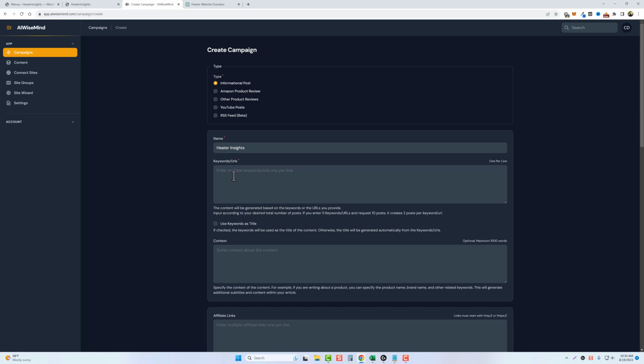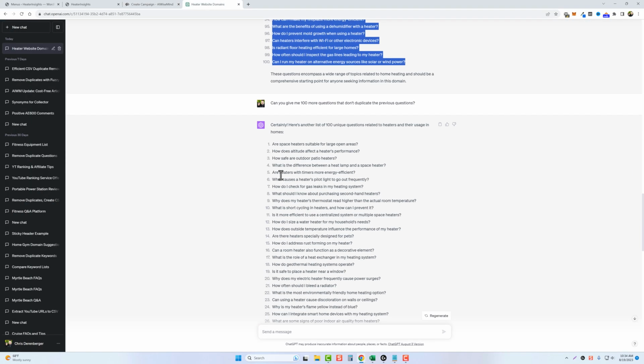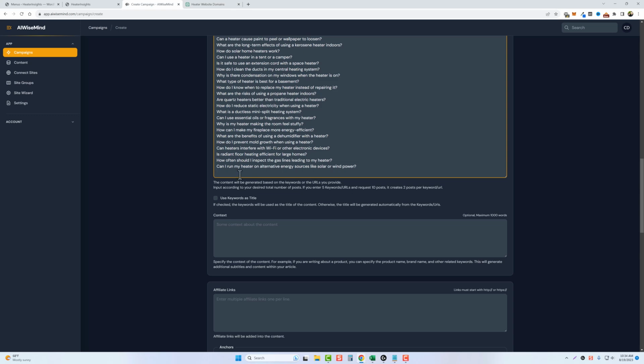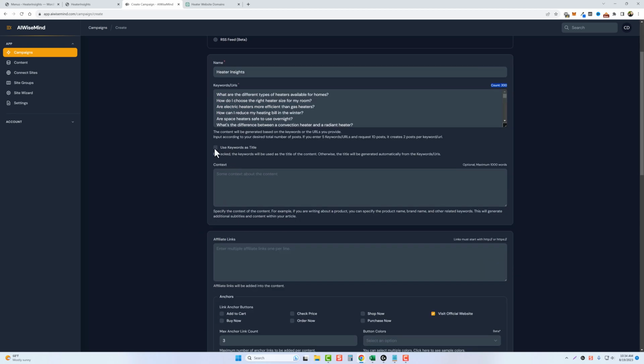And I'm going to paste them in this URL box. Then I'm going to grab the second 100 questions and also paste them in this box. So now it's showing that we have 200 total questions, which is great. I'm also going to tick this box to use these as my titles.